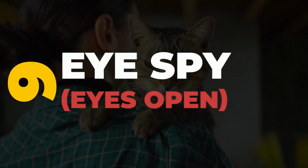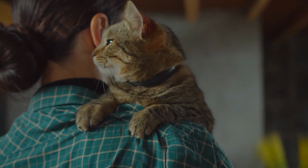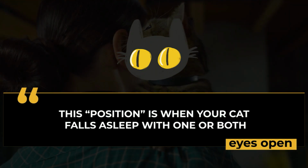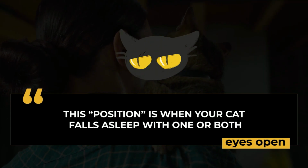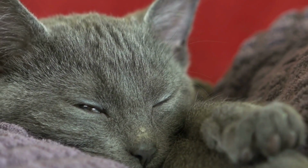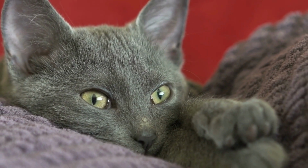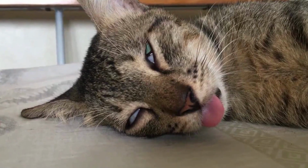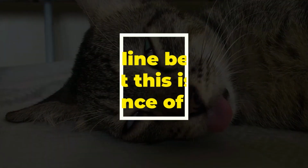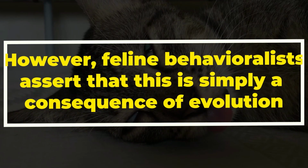Number 9. I Spy. Eyes open. Cat owners are undoubtedly weirded out or simply amazed at this one. This position is when your cat falls asleep with one or both eyes open. This behavior varies, with some cats exhibiting it more than others. Other cats could just develop this phenomenon, while others may just as easily lose it. It's weird like that. However, feline behavioralists assert that this is simply a consequence of evolution.